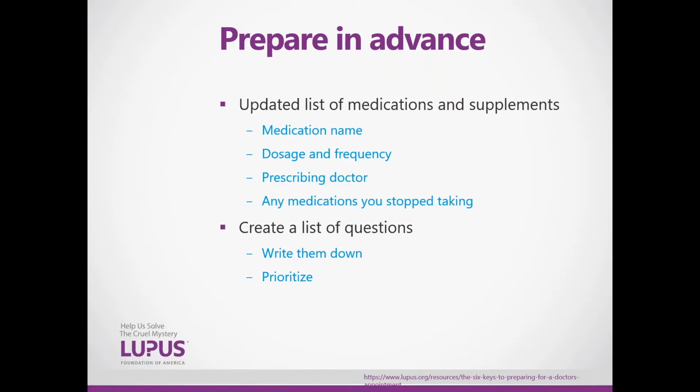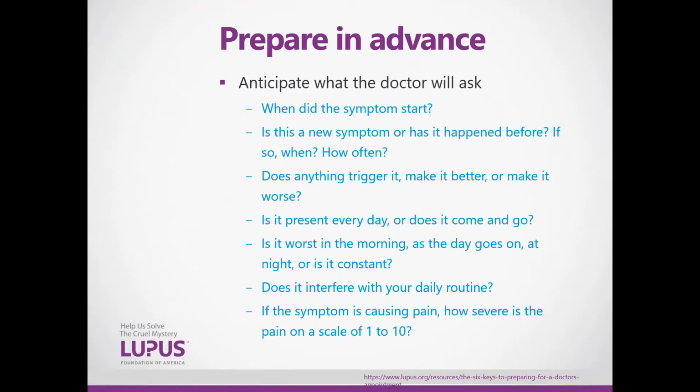You'll also want to anticipate what the doctor will ask. So they may ask a lot of different things. These questions can apply to most symptoms, so think about how you would answer them. When did the symptoms start? Is this a new symptom, or has it happened before? Does anything trigger it? Do you have it every day, or does it come and go? What time of day is it the worst? Does it interfere with your daily routine? And if that symptom's causing pain, how severe is that pain?